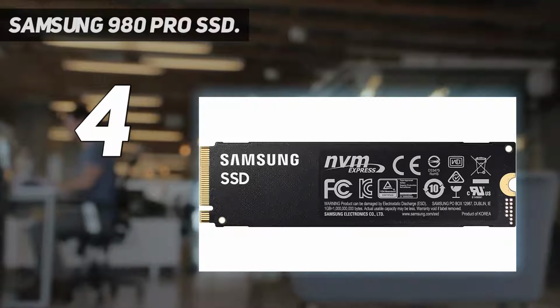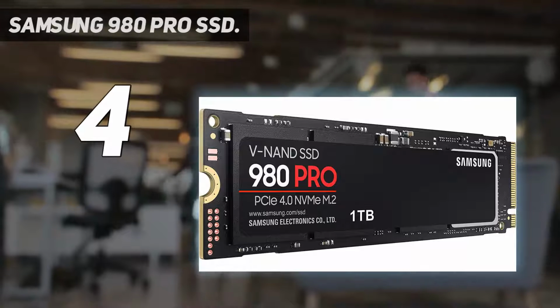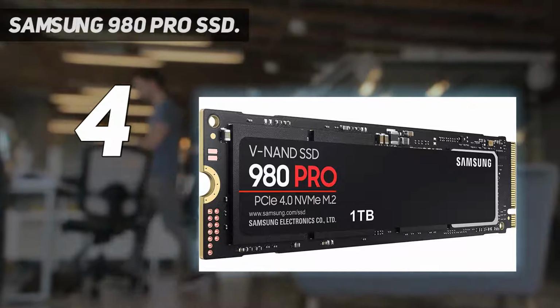Finally, you get a 5-year warranty as well as 600 TBW, so it has pretty good coverage in terms of the 980 Pro's lifetime. At number 3.